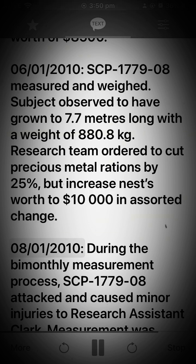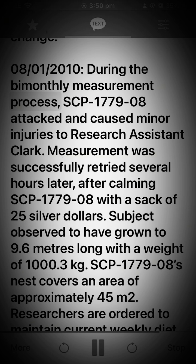The 8th of January 2010. During the bi-monthly measurement process, SCP-1779 to 1708 attacked and caused minor injuries to Research Assistant Clark. Measurement was successfully retried several hours later, after calming SCP-1779 to 1708 with a sack of 25 silver dollars.